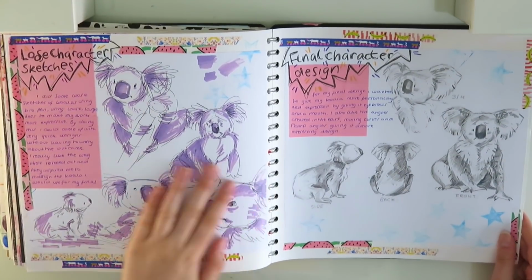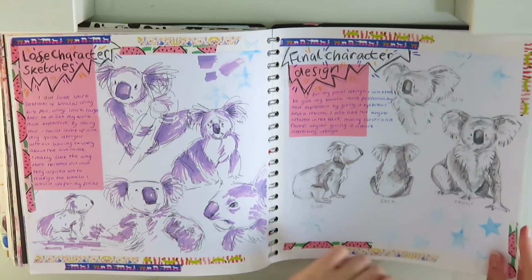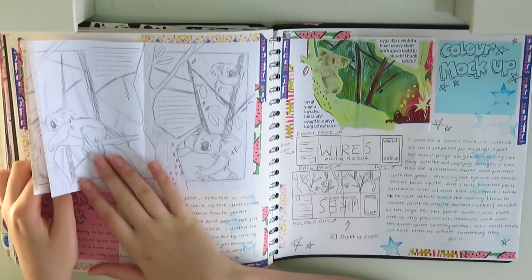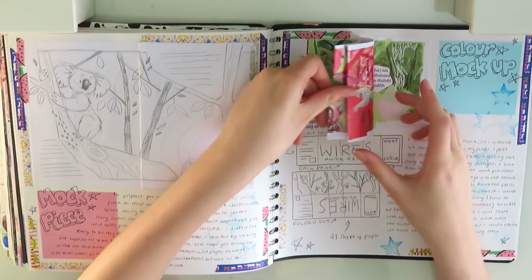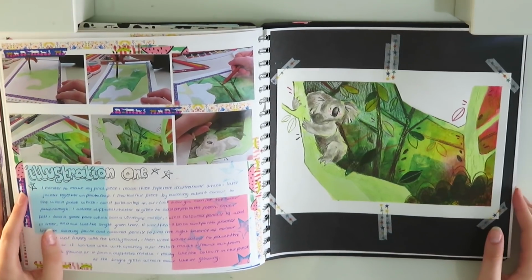Some loose sketches to come up with a koala design, and this is the design for the koala I ended up using. A mock piece of what the zine would look like, and then one done very roughly in colour to figure out the colour palette. And here we go, I'm working on the final piece.